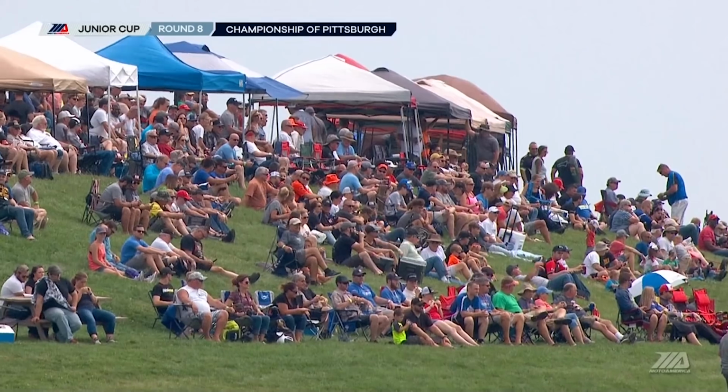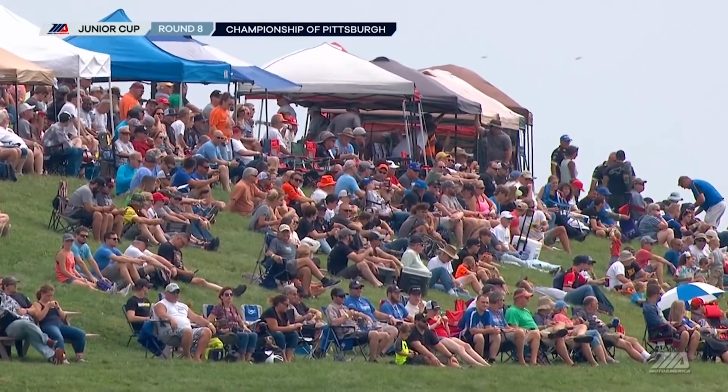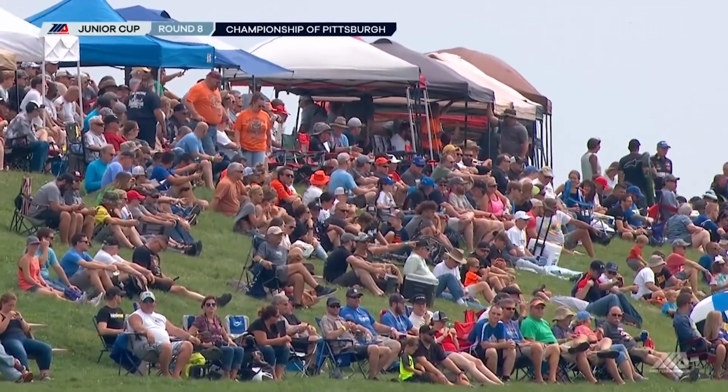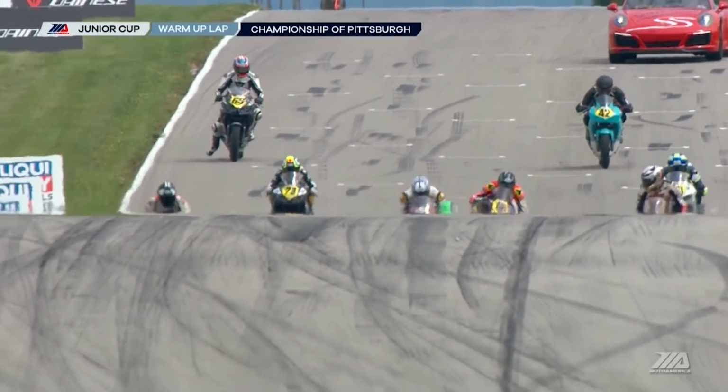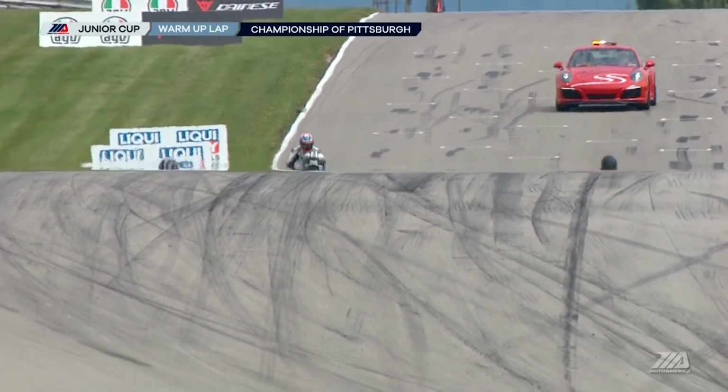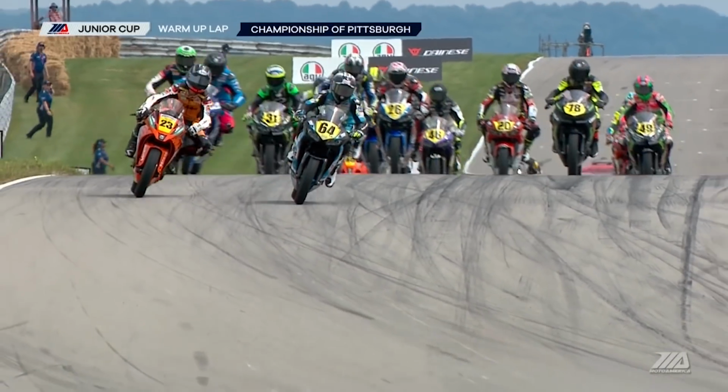But you know, this track, anytime you come to a new facility and the track organizers are willing to work with the riders and MotoAmerica staff to make it safer, I applaud them, and they did that last year for us here. Warm-up lap underway for the Liqui Moly Junior Cup.